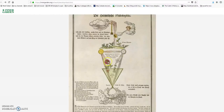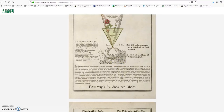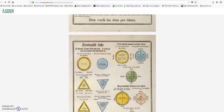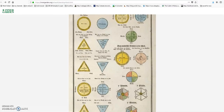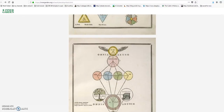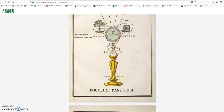The sun, the moon, the red and the white flower, salt, mercury and sulfur, as well as these other alchemical symbols. That was before the periodic table of elements. And the symbols are still used, but this was the chemistry of the time, and it was used in inks, glazing for pottery, glass making, metallurgy, everything in vegetable, mineral.